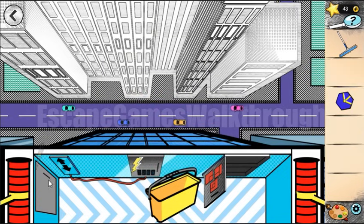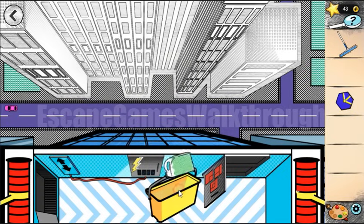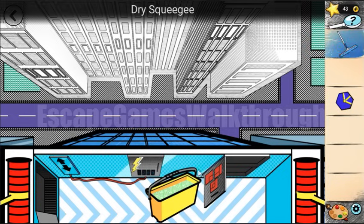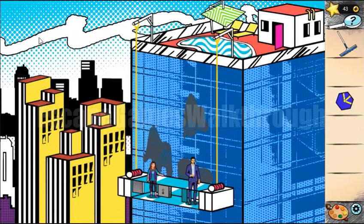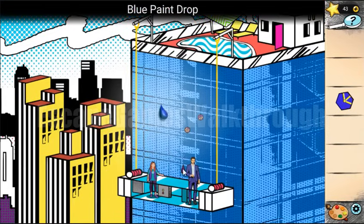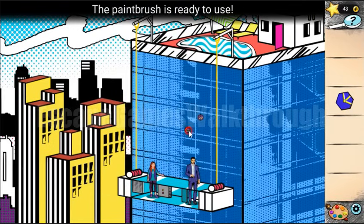With that screwdriver we can open now this lock and get the washing liquid. So we can put it here with the mop and dry the window with it. So here's another 2 drops of paint, the last 2 drops, and another chips.